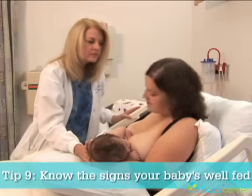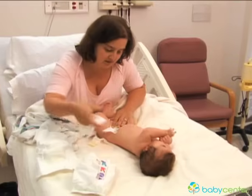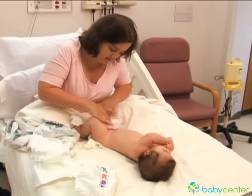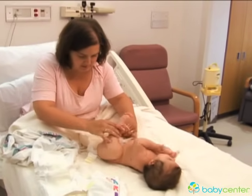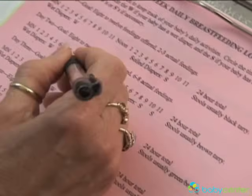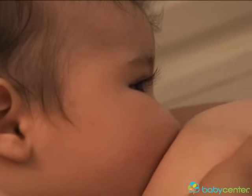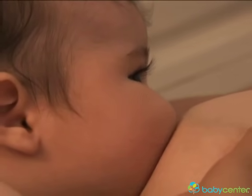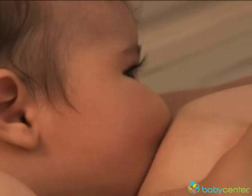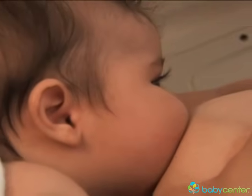How do I know if he's getting anything or not? The best way to tell is by counting your baby's wet and dirty diapers. About 6 wet and 3 dirty diapers in 24 hours means he's getting a good amount to eat. Other signs your baby's eating well include the softening of your breasts after a feeding and the sounds he makes while feeding. Can you hear him swallow? Good. Means he's transferring milk.